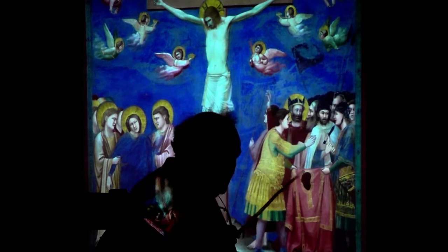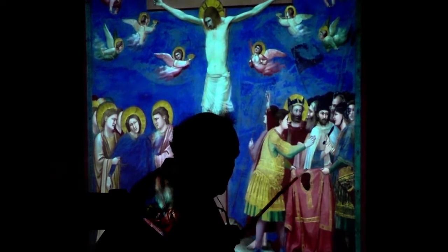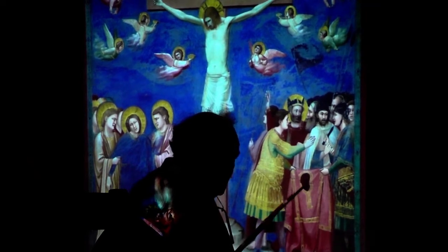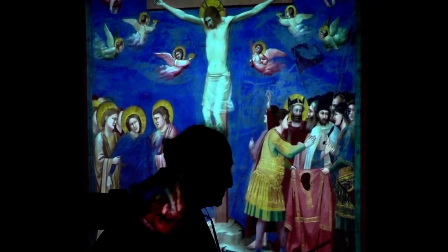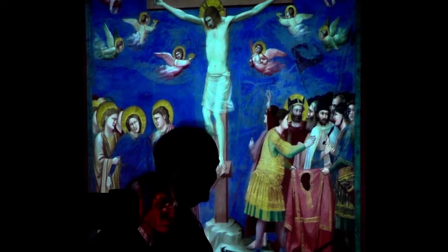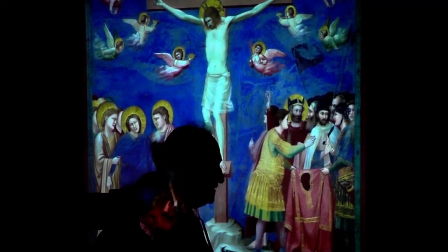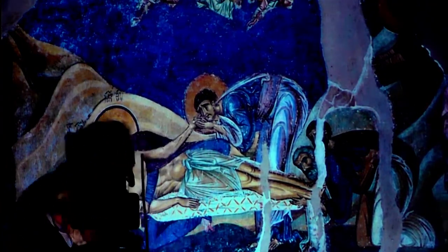And here, it was a seamless garment. The neck must be the hardest place not to put a seam in. There it's seamless. That's a century before Giotto was painting.